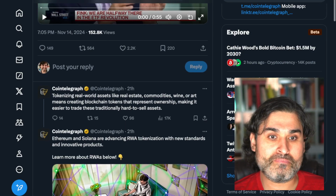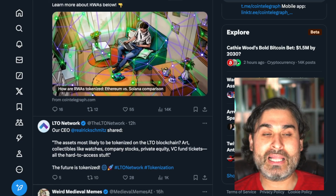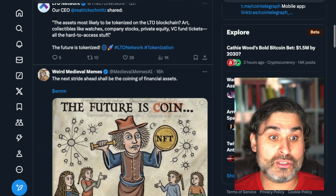And basically this is where I think that BlackRock Layer 2 comes in. It's going to be absolutely fascinating to see how it works. But yeah, it looks really, really exciting.